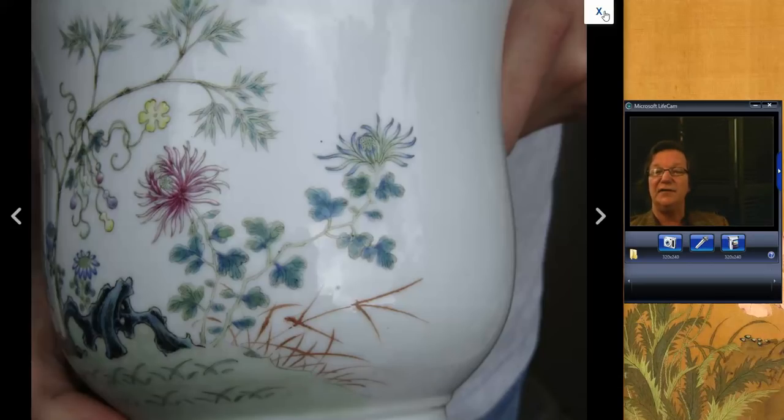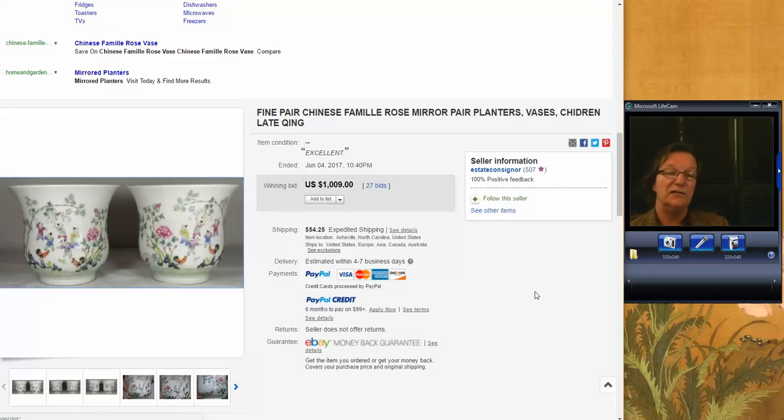So they didn't have the under trays, so they brought $1,000. If you come across them with the under trays at a show or an auction or wherever you're out looking, they're generally worth in the $1,800 to $2,500 range. The under trays add quite a bit to the value. So if you can get them with those, by all means do it.